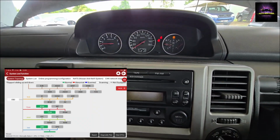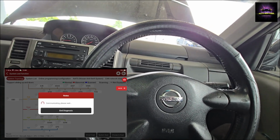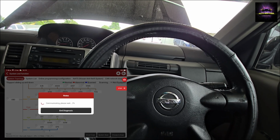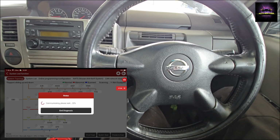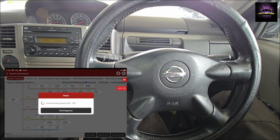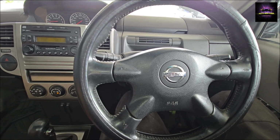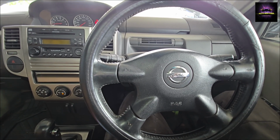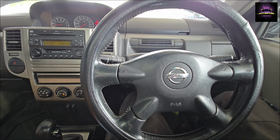Sounding much better. We don't have any check engine light on, but what I'm going to do next is go back into the ECM and read to see if any fault codes pop up. Okay, read fault codes. None. So we don't have any fault codes at all.